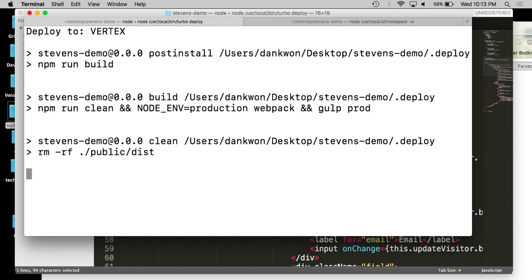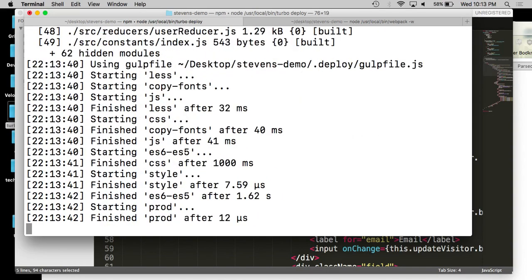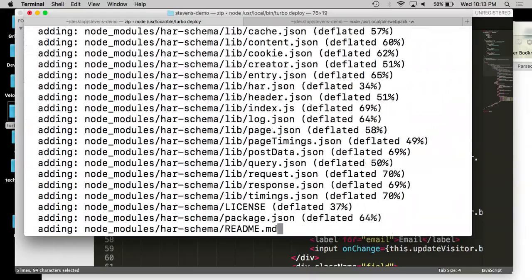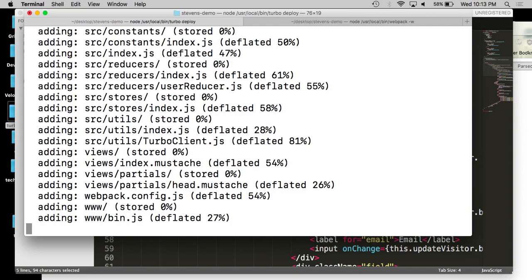So what Vertex does when you deploy is it takes your environment variables and it sets those as well, but it does not deploy the env file. Those never go up. So if your code base ever does get jacked, like mine did, the bad guys won't find the env file, at least. So you're covered there. It basically just sets it in the environment.